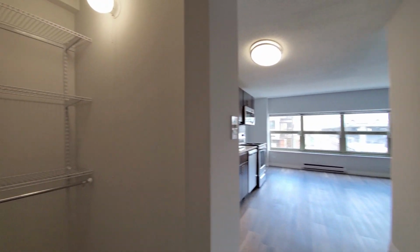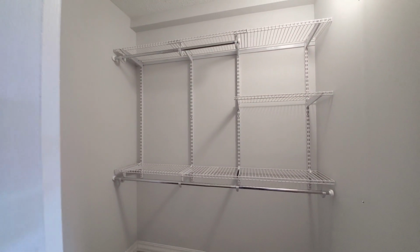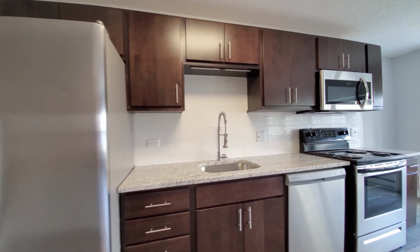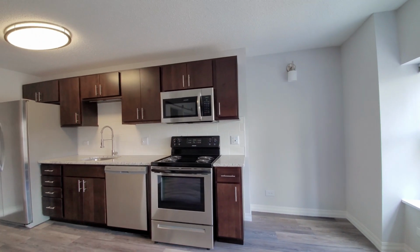Heading back toward the kitchen. Walk-in closet number 3, again with organizers. So a very unusual space in a building that has an appealing, completely updated suite of amenities.